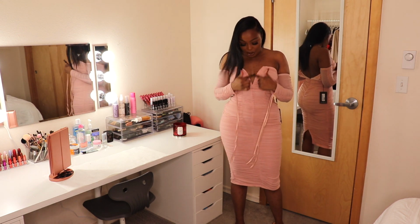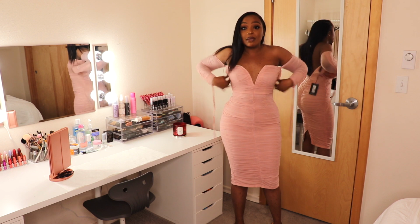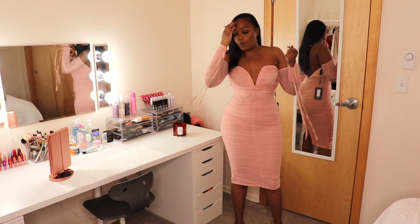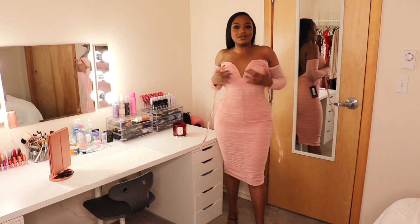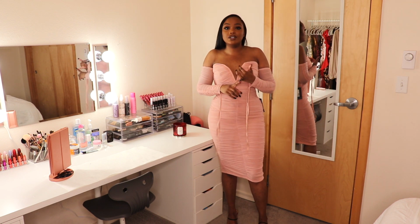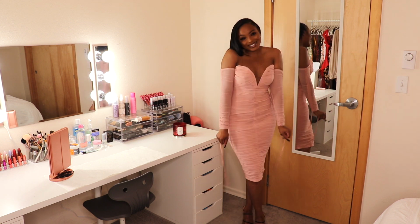I love this with the bar detailing, this V, once this is zipped up all the way and I'm snatched, whoosh, y'all, I'm definitely not wearing no black heels with this. Once again, I would do like a nude heel. You can do like a rose gold heel, a white heel.